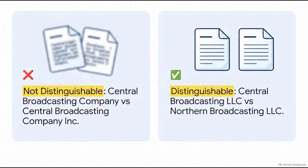Back in 2023, Arkansas updated to a very strict "distinguishable upon the records" standard. Swapping Inc. for LLC or throwing in a random comma does not make your name legally unique. To the state, Central Broadcasting Company and Central Broadcasting Company, Inc. are basically the exact same thing. It's like the Spider-Man pointing at Spider-Man meme.